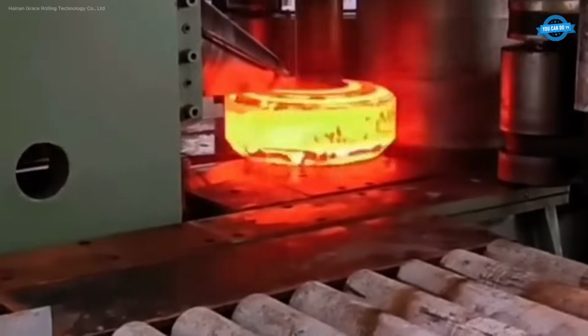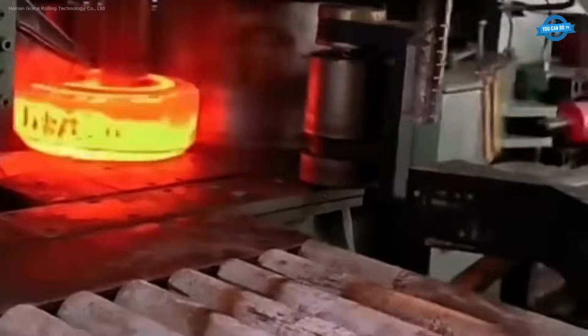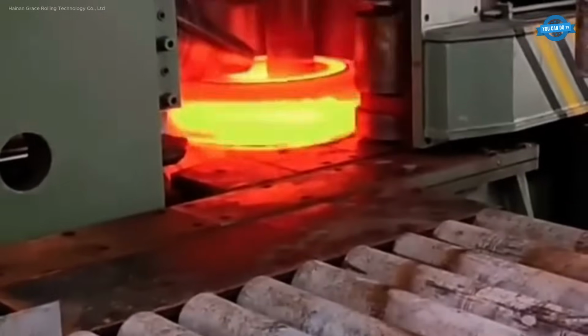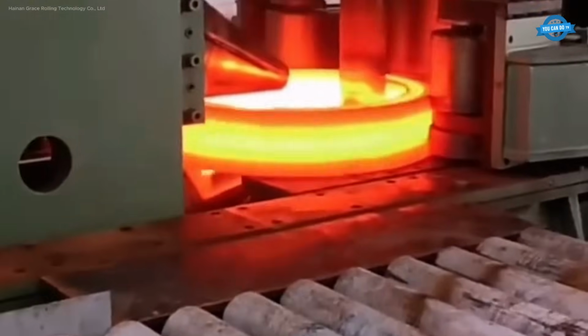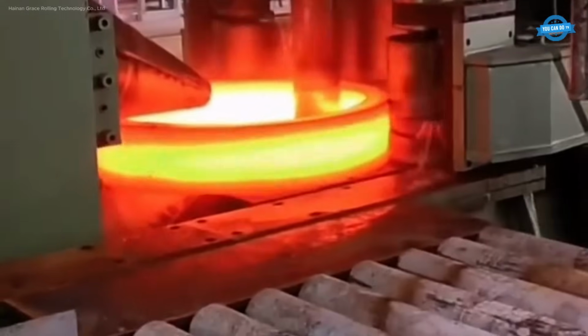Throughout the process, the belt is reheated as necessary to maintain its ductility. The final product is a large diameter steel belt with precise dimensions and improved mechanical properties.